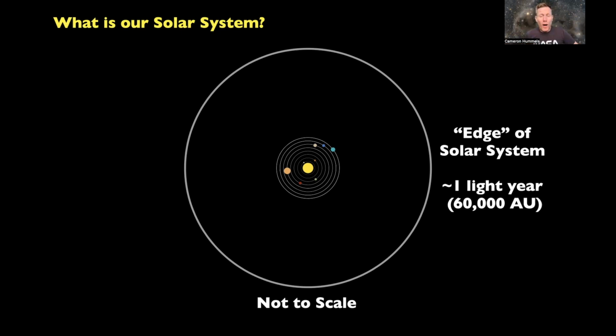Now, why is that the edge? It's simply because that's the region where the sun's gravity dominates over other forms of gravity. Once you go beyond around a light year away from the sun, other passing stars, or the gravitational potential from the galaxy itself, overwhelms things.